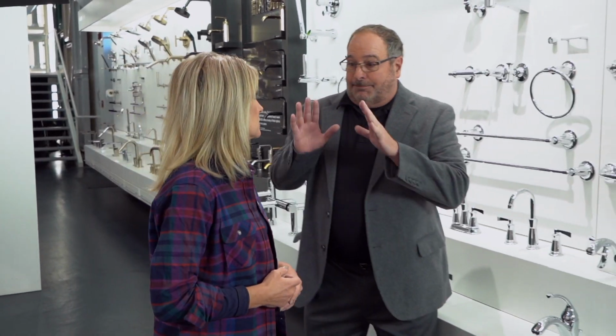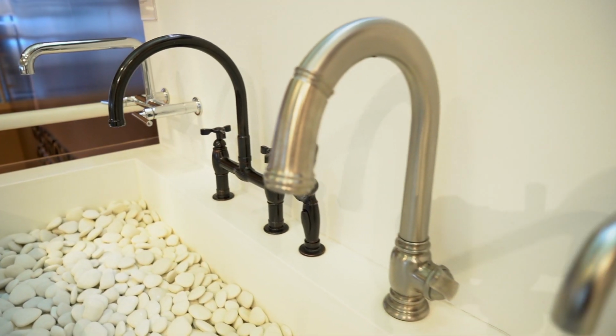Now, when it comes to faucets, how do I know which ones are going to save me more water than others? Okay, there's a program called the EPA WaterSense program, and the government put this whole program together. They actually help you pick out good water-saving fixtures that also perform well.